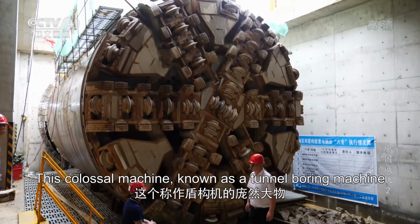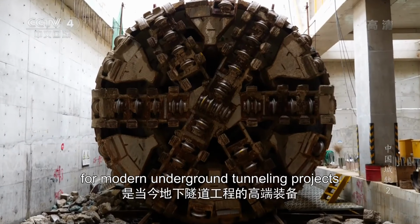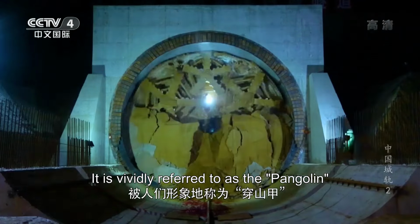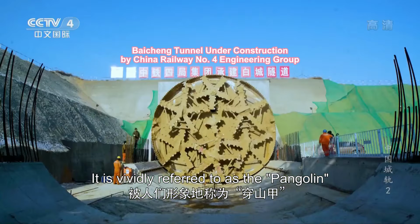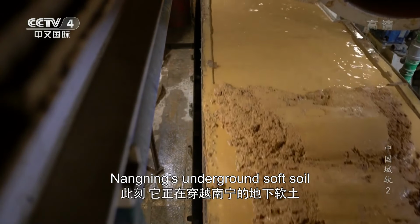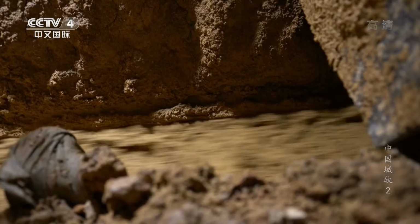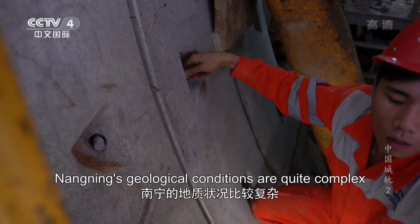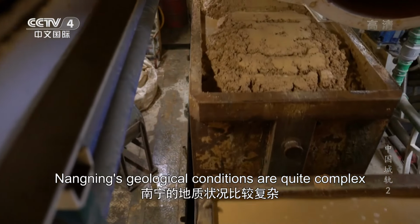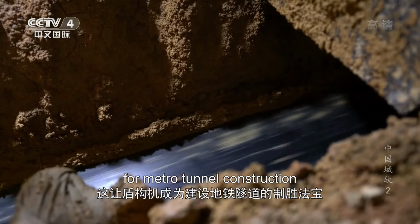This colossal machine, known as a tunnel boring machine, is a high-tech machine for modern underground tunneling projects. It is vividly referred to as the Pangolin. At this moment, it is tunneling through Nanning's underground soft soil, advancing steadily forward. Nanning's geological conditions are quite complex, making the TBM an essential tool for metro tunnel construction.